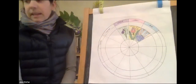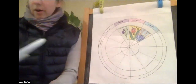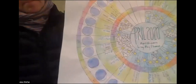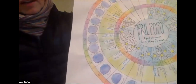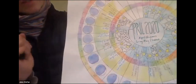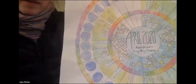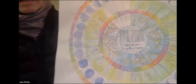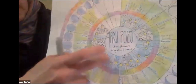I'll show you another couple examples and then we'll get started drawing our own. Here's another wheel that I did for April. You can see on this one, I made a bunch of observations. This one's pretty complicated. It's got the moon cycle. I have what seeds I planted in my vegetable garden that day. I also note what plants are flowering. I note when I see any other species showing up. So when I saw the first deer fawns this year and the first pollinators, flies and bees. Right now I'm seeing a bunch of little winter moth caterpillars coming out. And this one's got some general weather observations as well.